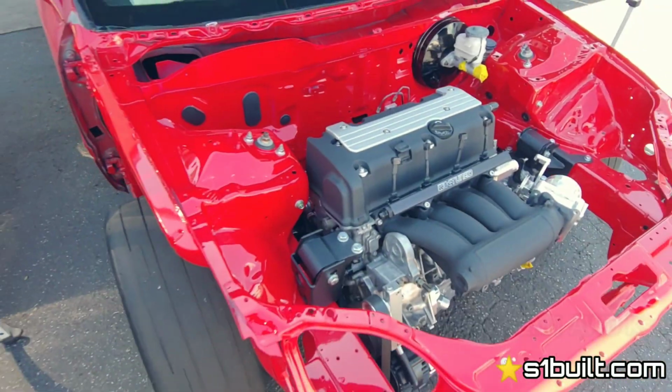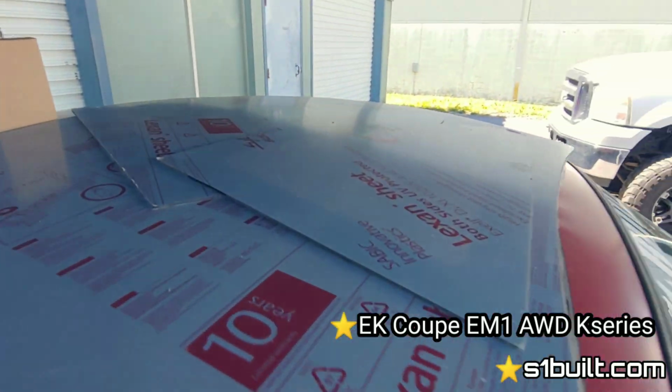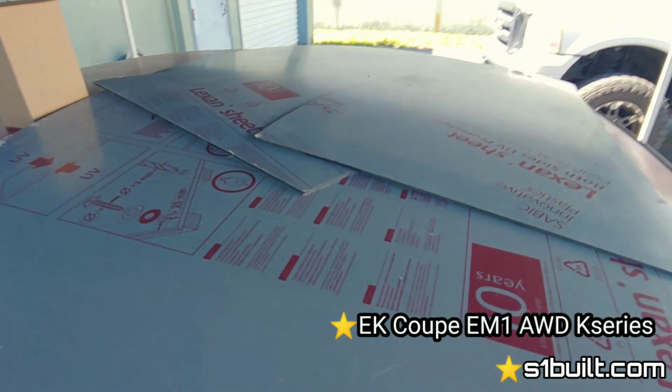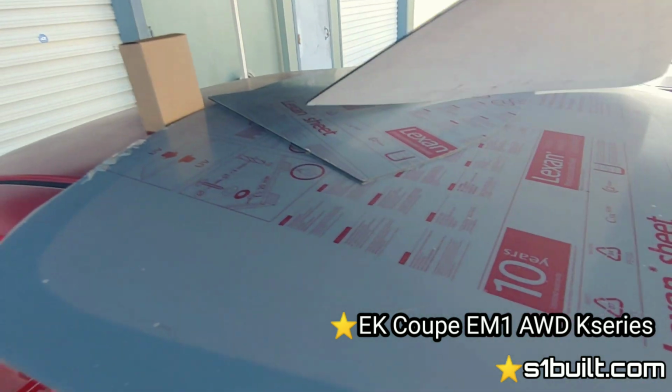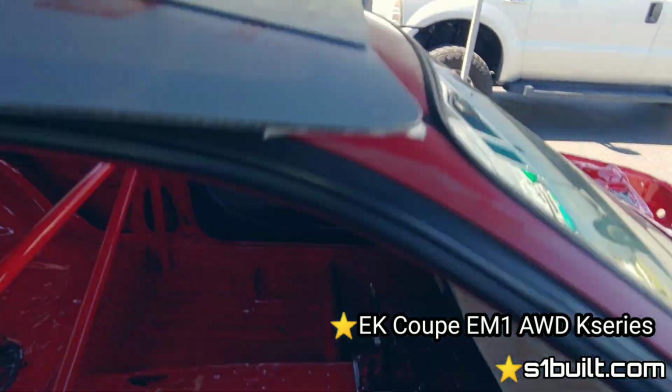That's it. Or EM1, EK Coupe. Got the plexiglass cutouts for this thing. I'm going to show you guys the installation procedure on this. It's coming together swiftly. Come a long way.